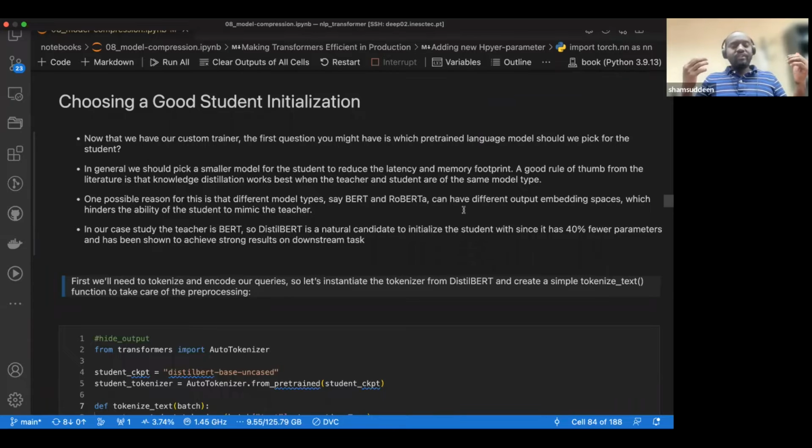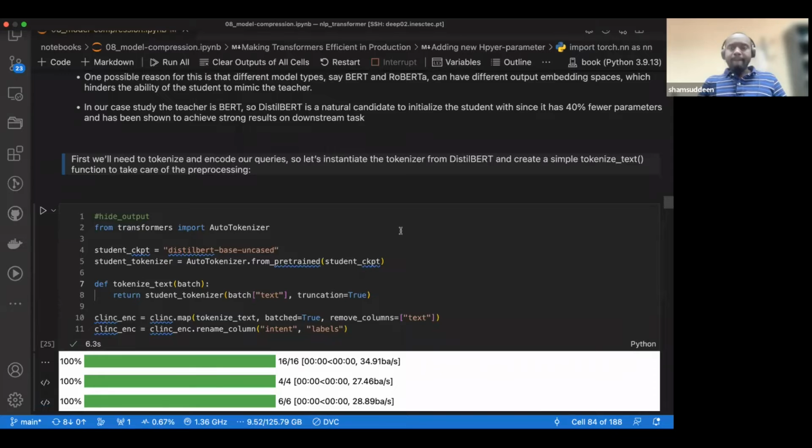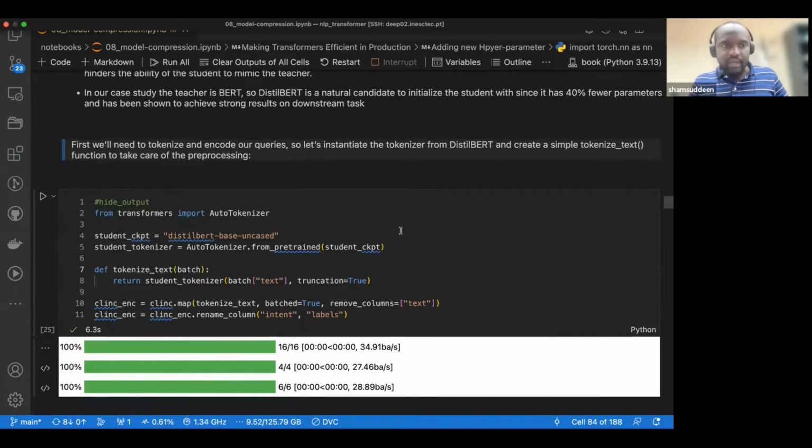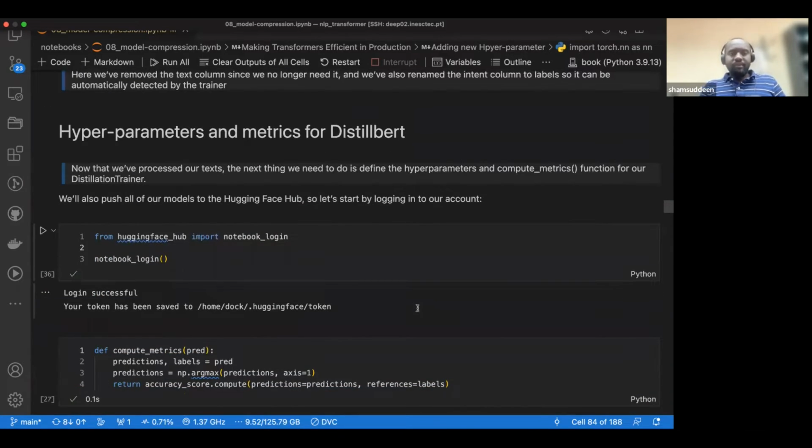So what we are trying to do is some kind of configuration, as we can see here, for the student and teacher. We are always trying to see that they mimic one another. So I was thinking maybe we should give the student the same temperature as the teacher, so that they can learn. In our case, we are using distilled BART. The next thing they did was the tokenizer to tokenize our text. Then the hyperparameters and metrics for distilled BART we will use.